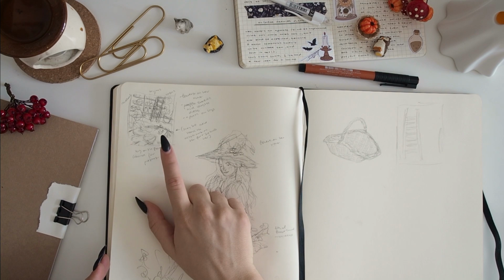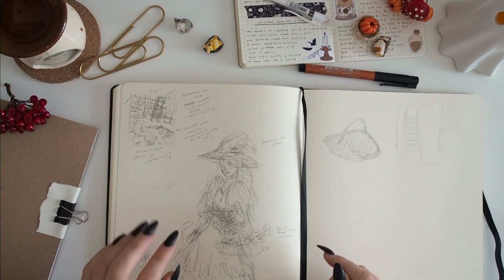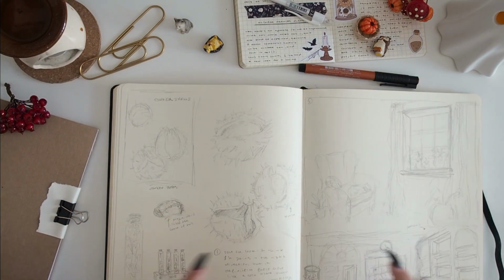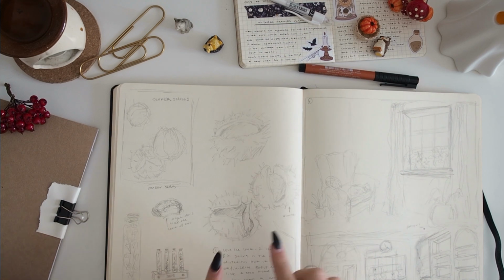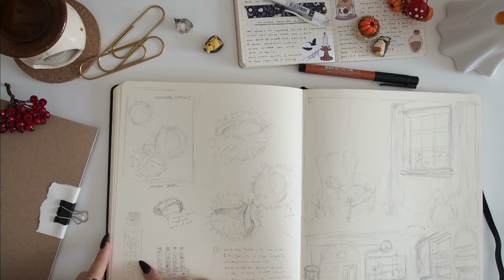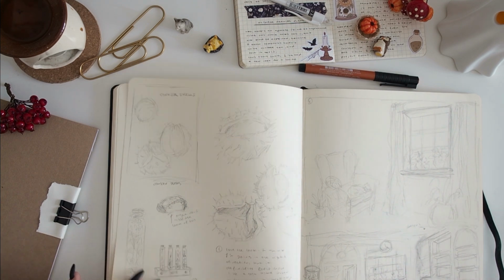I'm going to be doing a couple more full-on complex illustrations or drawings to give everything a bit more context. But the majority of the book is otherwise going to be drawings like these, basically just in ballpoint pen. I want to draw conker shells. I don't know why. For a few days I've just been thinking about wanting to draw conker shells. Little terrariums or potion bottles. These are another couple of sketches of what the workshop could potentially look like.